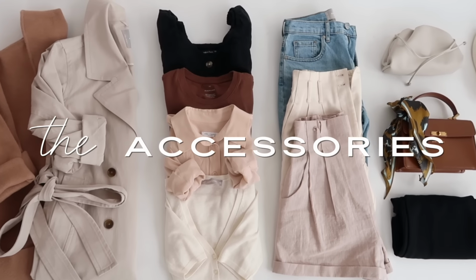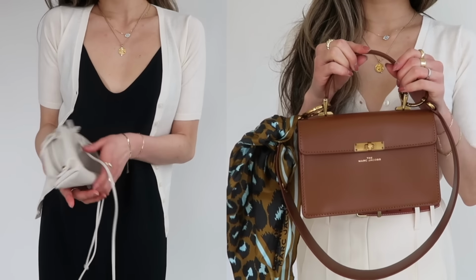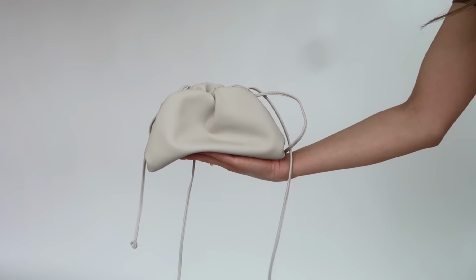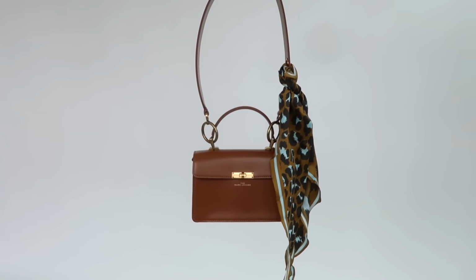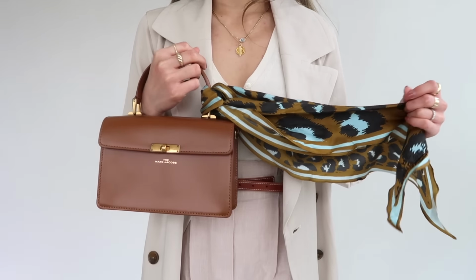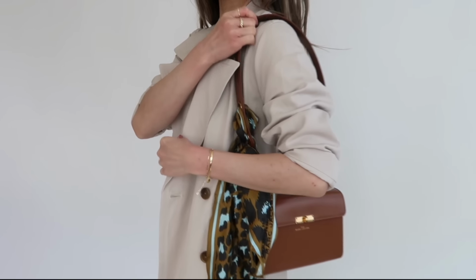And then last but not least, the accessories. I normally don't include these in the count for my capsule wardrobes. I have always 2 bags, and then today I have an extra belt. The bags, I have an off-white bag and then a structured brown bag that comes with a scarf, and I use that scarf as a headband or also as a little ponytail holder. Just one little accessory like this can really add a punch to any of your outfits.